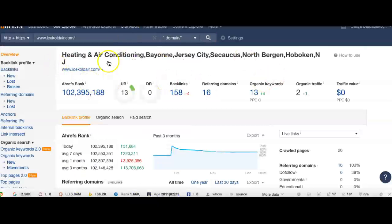So here I use this tool. It's called Ahrefs. It's a monthly paid tool. I pay for it every month, but it gives me really good information on how to assess the performance of a website. As you can see, I've pulled up your website, icekoldair.com, and I can see that you have 16 referring domains to you, giving you 158 backlinks, giving you 13 keywords, and giving you about a few people coming to your website every single month.